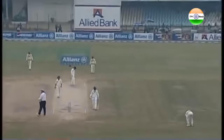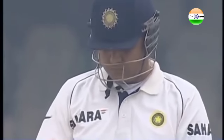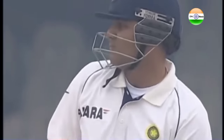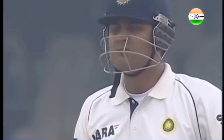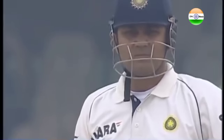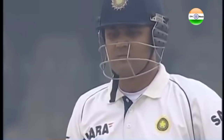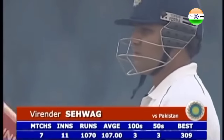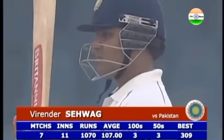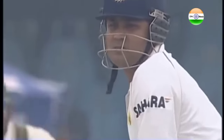He's batting on 88, Virender Sehwag. A lot of people did not like the fact that he was getting into 30s and 40s and getting himself out, and he had a point to prove, and he's proving it here. And 88, he needs to get a big one. That's a good record against the Pakistanis, Virender Sehwag. Have a look at the average here, 107 against Pakistan. Over 1,000 runs in just 7 games.